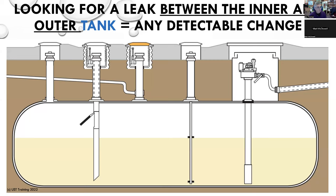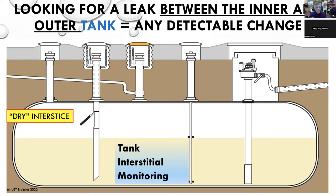And I'll explain what that is in a second here. This is called tank interstitial monitoring. Interstitial means in between. We don't care about what's happening inside the tank, because if the conditions are unchanged in the interstitial space, then the tank is declared tight. This is literally a red light, green light kind of test. You know, green light, good, no leak. Red light, bad, maybe a leak.